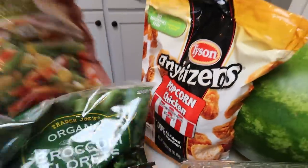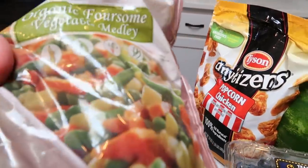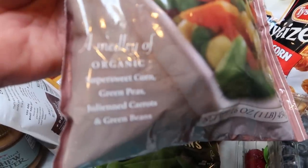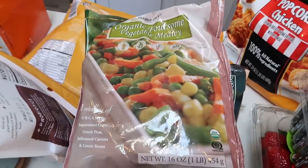And lastly, this is a new one, or I hadn't seen this before. This is the organic foursome vegetable melody. So basically it is corn, peas, julienne carrots, and green beans. So these will be some great quick and easy frozen veggie side dishes.